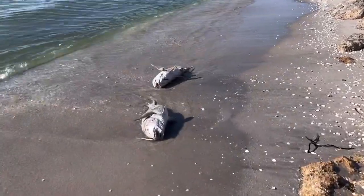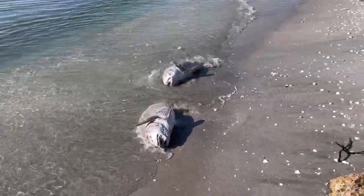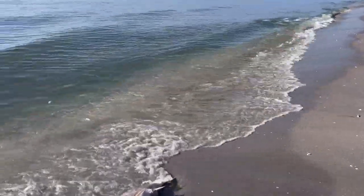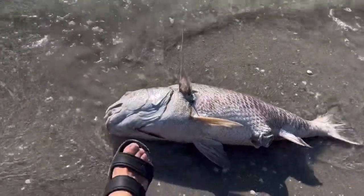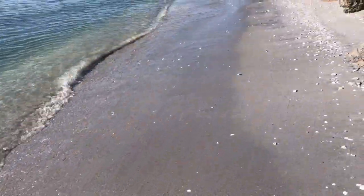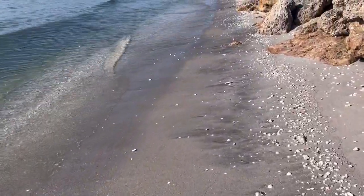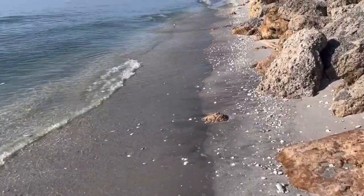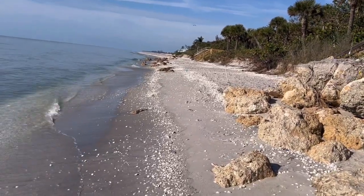And so these big fish are called blue drum. That's their common name around here. And they're pretty sizable fish. See how big they are. So anyway, that's a little bit more information on the red tide and what causes it and what happens because of it. I found another really cool seashell.